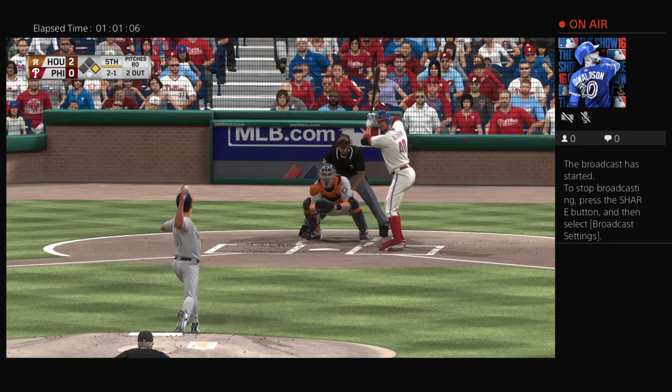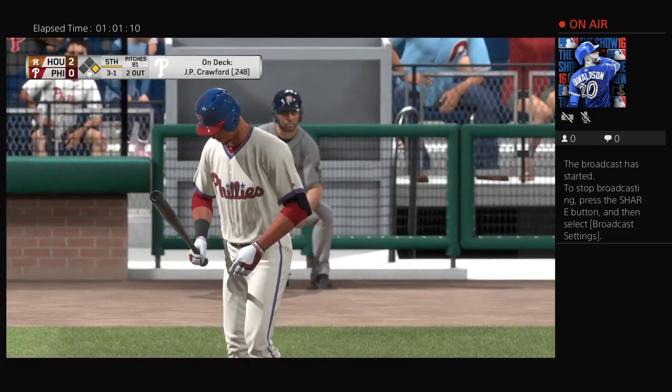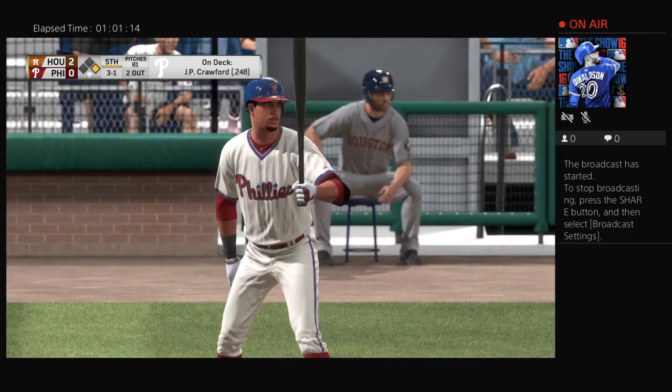From the belt, the pitch. He's fallen behind now. 3-1. Well, he falls behind 3-1 right now, but man, he is really throwing the ball well. He's been attacking them all game.